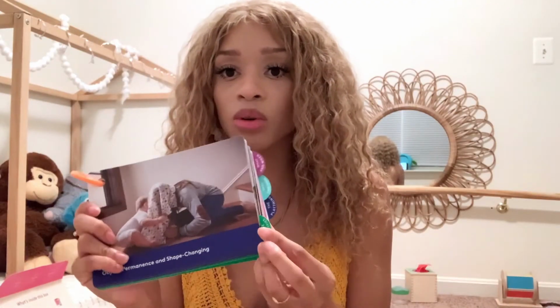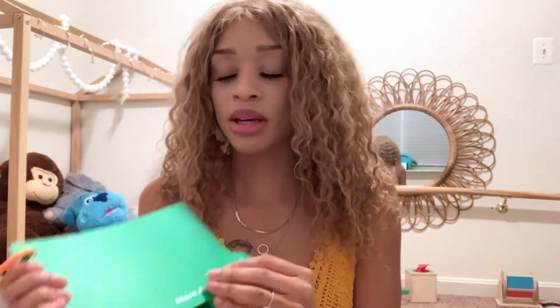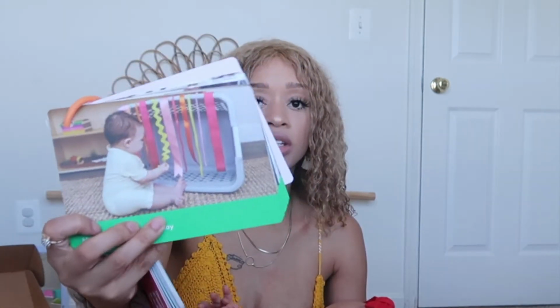And then the last one on this little tab is called More Activities, and that basically just gives you a few little DIY at-home activities or different activities that you can do with your baby aside from the toys and aside from the activities that come in the play kit. For an example, this is a ribbon play. You can buy some ribbon or use some ribbon that you have around the house and put it on a little hamper.